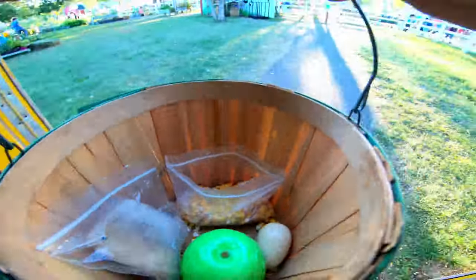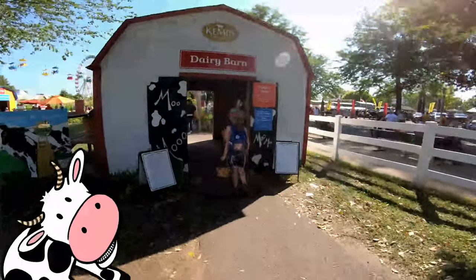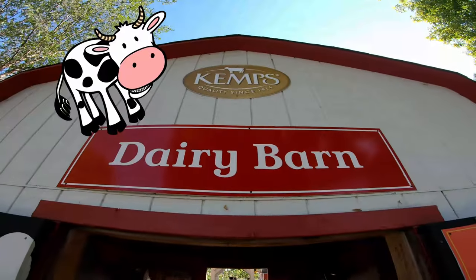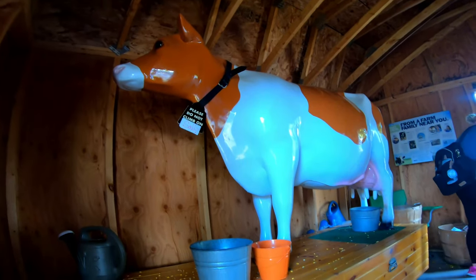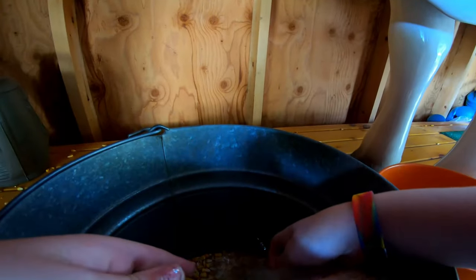Next, you walk over to the dairy barn. Here is where you pour all of your corn into that gray bucket. And then you put the bag into the orange bucket.